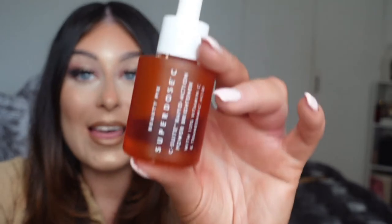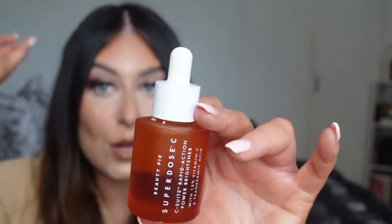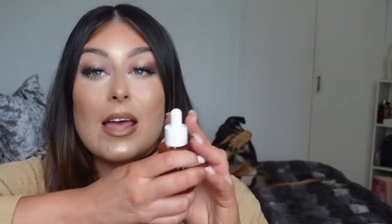I just thought, if I pay a bit extra for another serum, will I see a big result? And let me tell you, I have. The serum I'm talking about is the Beauty Pie Superdose C. This is absolutely incredible. When I say my skin has transformed, you'll probably see in my video that I filmed the other day, what I eat in a day, I didn't have any makeup on then. You will see that my skin has significantly cleared up. My scars have reduced, and I genuinely believe it's all down to this. And maybe the cleansing balm too, because my skin's not being dried out, but this is absolutely incredible.